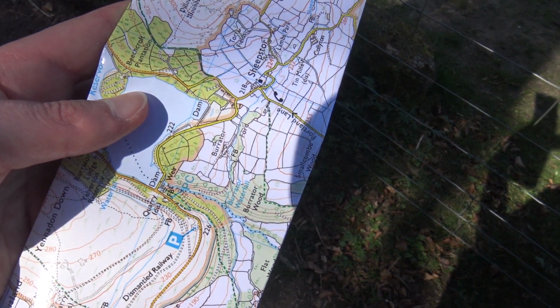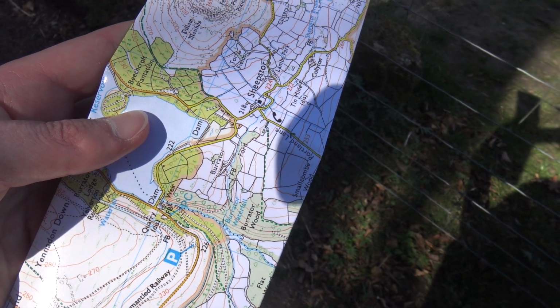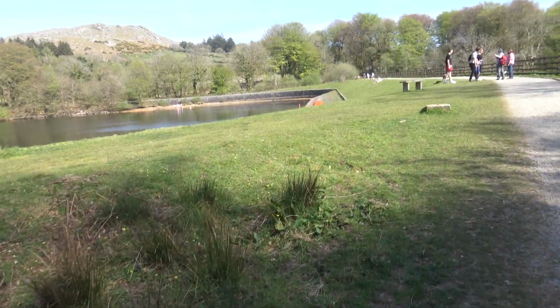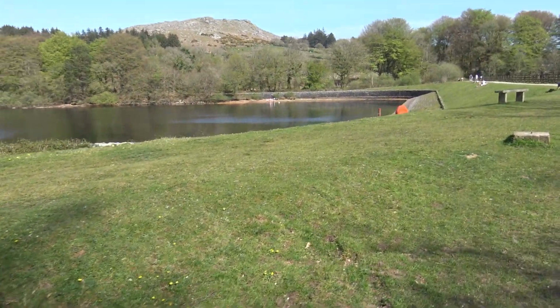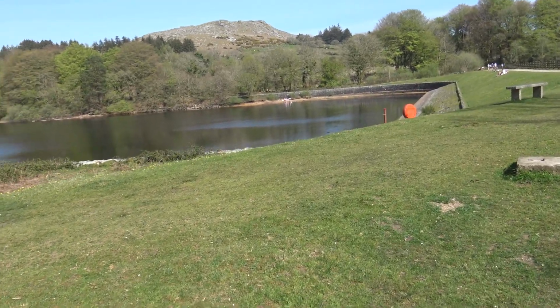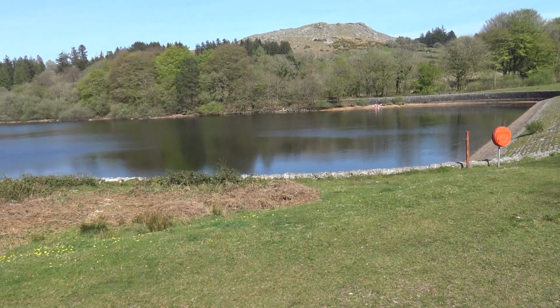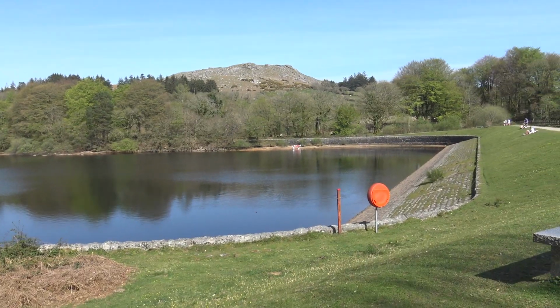Oh, right, okay. There's more than one dam. That's the confusion. This is a second one. Is this one a dam there? Doesn't look like a dam. Maybe on the other side. But that looks like Sheeps Tor, so.